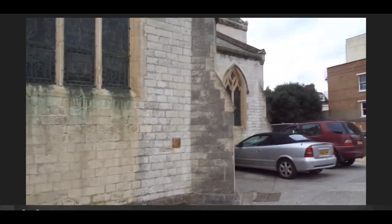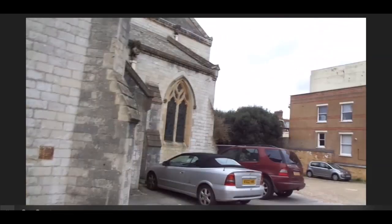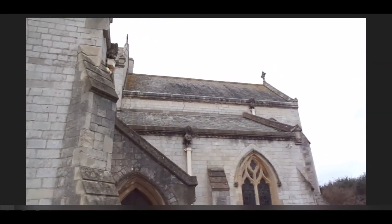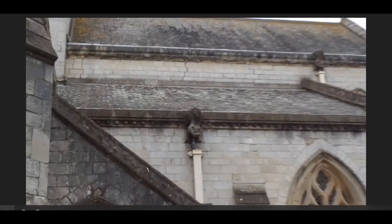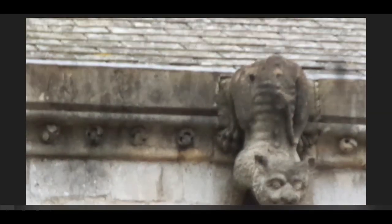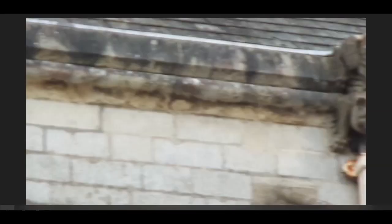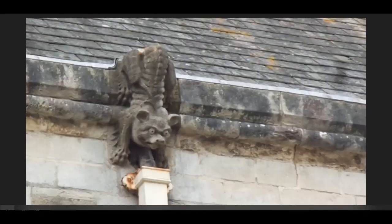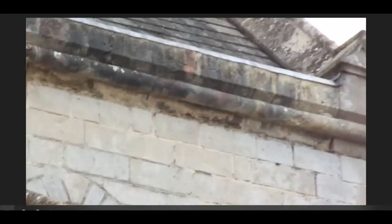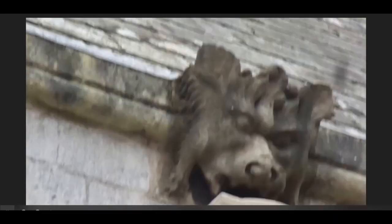I think that this vicarage next door might be an 1860 sort of job. This is like a cat demon. They've all got their arses stuck up in the air as well. This is a bear cat. Oh, they're just so creepy. I took some stills of them as well for the end. This is a regular demon.